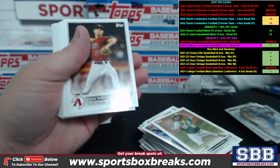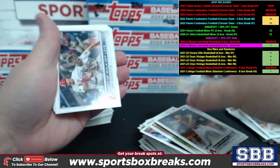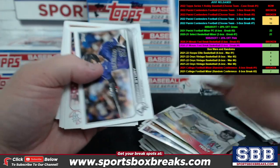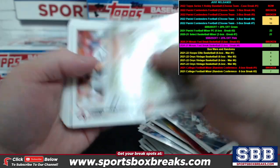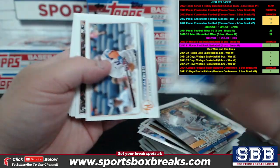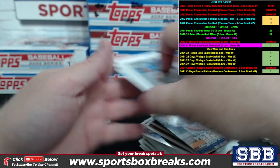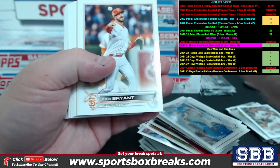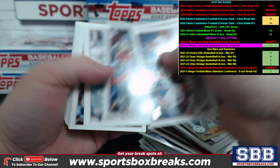There's Luis Gil. Mike Trout with the flashiest feet again. Pete Alonso home run challenge. Darryl Strawberry, 35th wood frame.